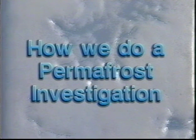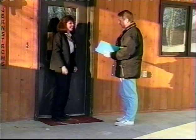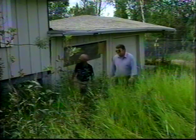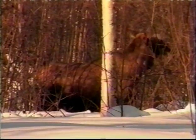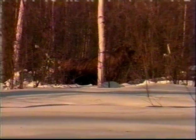Now that we know when to do a permafrost investigation, let's find out how we perform the permafrost investigation. The first item of business is to find out as much as possible about the area from local experience. Look at the surrounding structures, talk to the neighbors, and talk to local experts. Never rely completely on what you're told, but consider it all in your final analysis. The seller is not usually the best source of information.